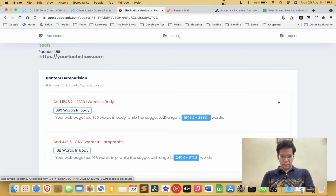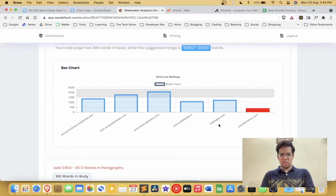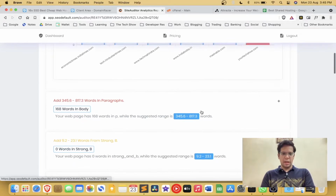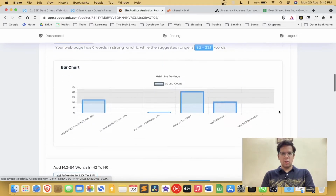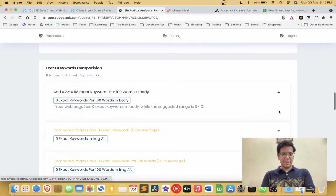add 154.2 words in the body. So it's telling me to add words. It will give you this nice chart of what keywords each website had, and how many you have to add. They're comparing with mine. Okay, again in paragraph. Now these things are important, what we call on-page SEO, but off-page SEO is also important. You can see then you have exact keyword comparison. So your web page has 0 exact keywords in body.